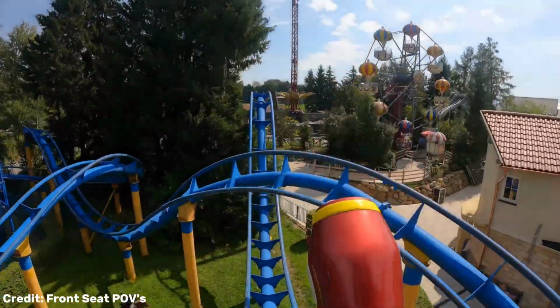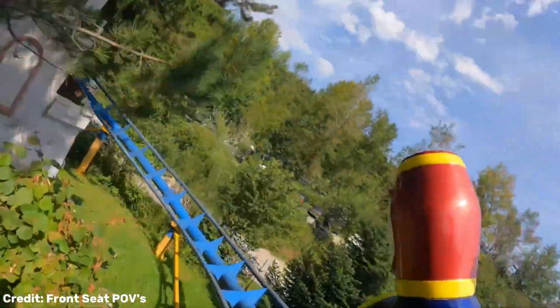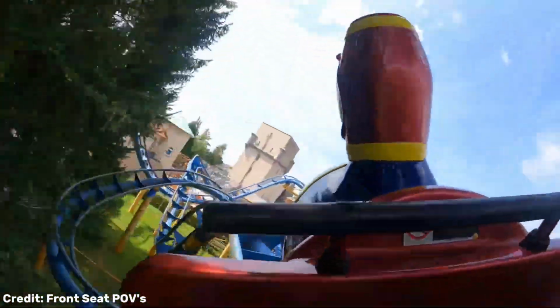And I mean, just look at this off-ride footage. These airtime hills just look crazy. It looks like something I made in Roller Coaster Tycoon. But I've heard some rumors about them making a Mack Rides Striker coaster, so that's positive.